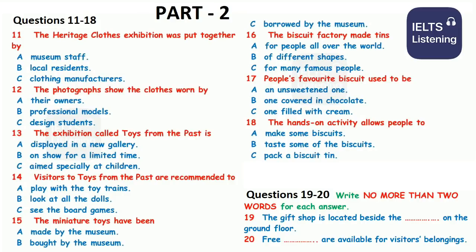The photographs that accompany each display case were taken by some of the City College students who are studying design and show the clothes being modelled by the real people who wear them in the course of their everyday lives.